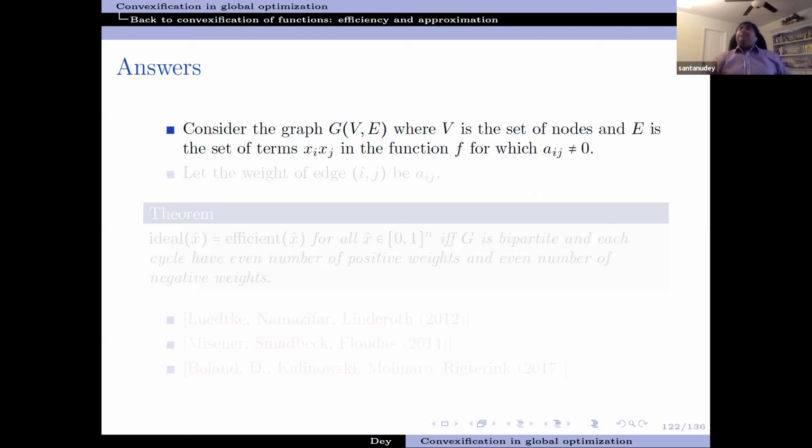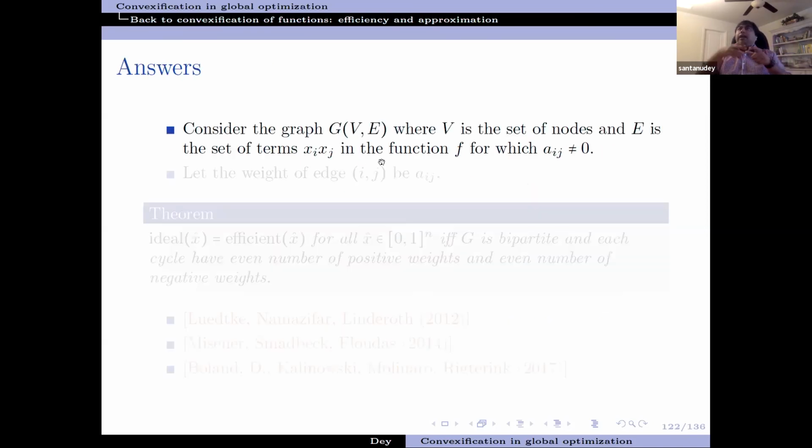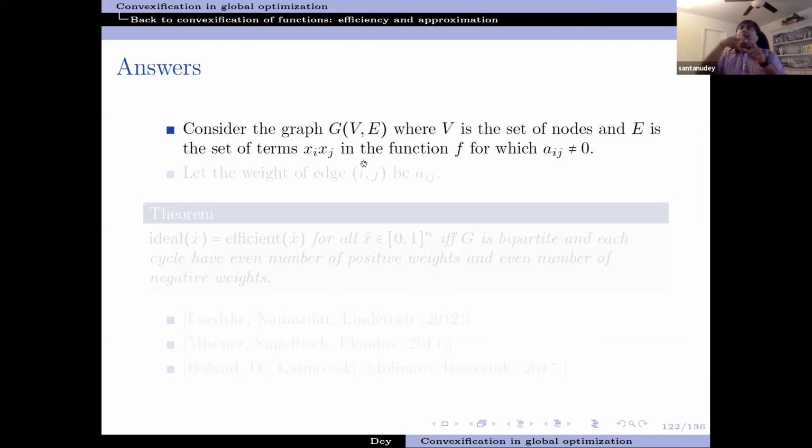And the answer is very combinatorial, and I think a lot of people in this audience might appreciate it. So you think of the graph, where you think of the vertices of the graph being the variables, and remember it's this bilinear function. There are no degree 2 terms, so you're only looking at xi, xj's. So whenever you have an xi and xj, you put an edge in that graph. And what you do is this coefficient of xi, xj that is in your function, you put that as the weight on that edge. So there's a very natural graph with weights on the edges that you can construct from this function.